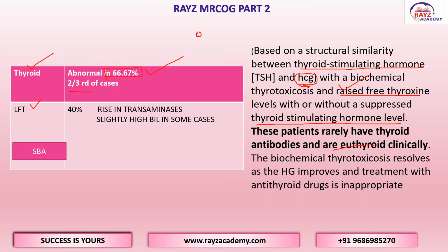Thyroid is located at a higher level than the liver. So the thyroid abnormality associated with the hyperemesis is present in 66.67%, whereas abnormal liver function tests are present in 40% of the cases. So the biochemical thyrotoxicosis resolves as the hyperemesis gravidarum improves, and treatment with anti-thyroid drugs is inappropriate. So as I have told you, the liver function tests are raised in 40% of the cases.